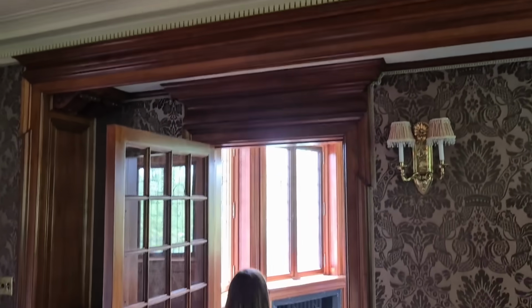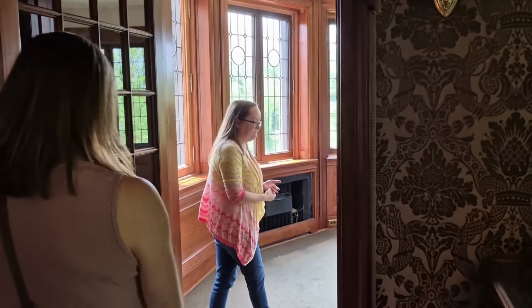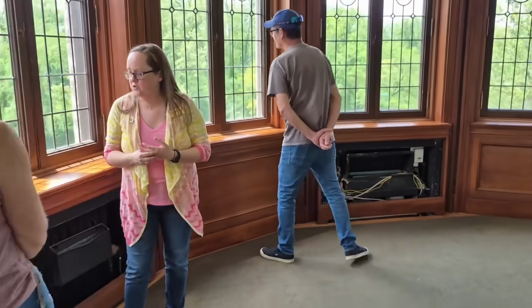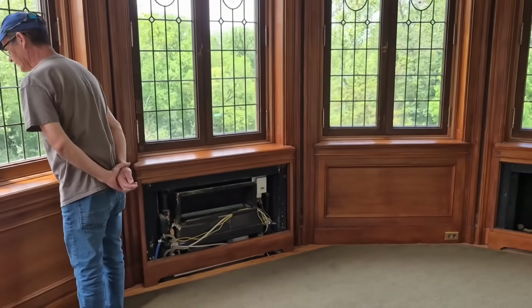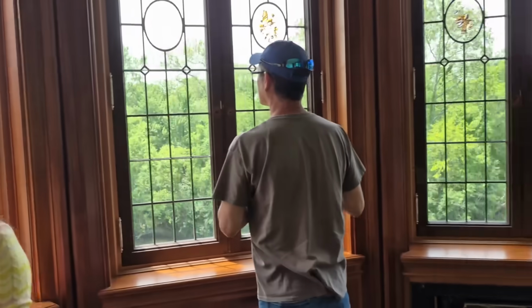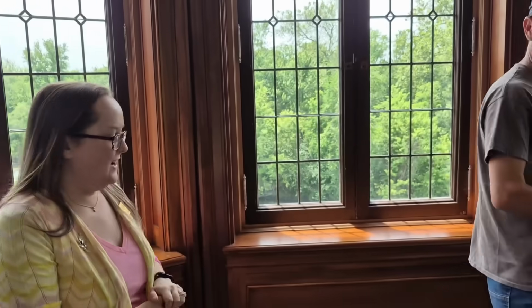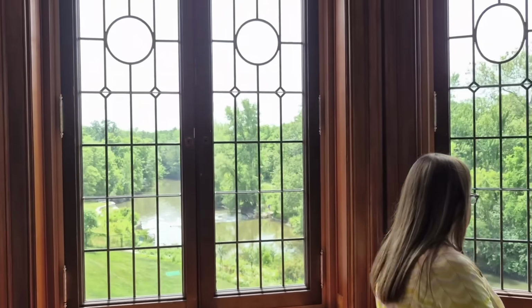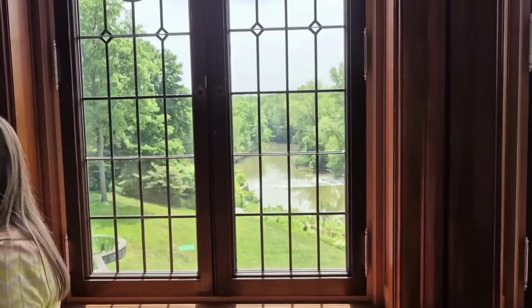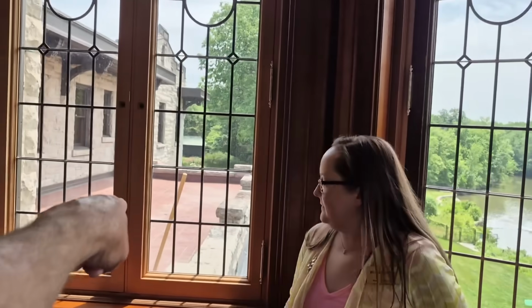And then, yeah, sleeping porch. They had a bed out here in the summer, and all of these windows had screens. They would open the screens to get a nice cross breeze, and they would sleep out here on the hot days. We have a bed on order to fill it in here. I mean, I have a sleeping porch, doesn't everybody?